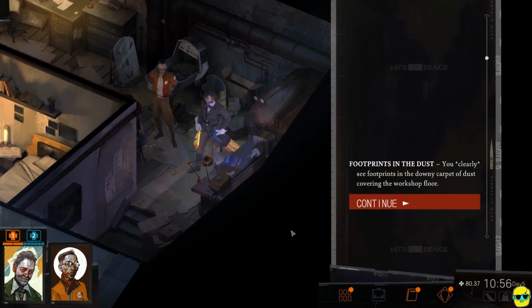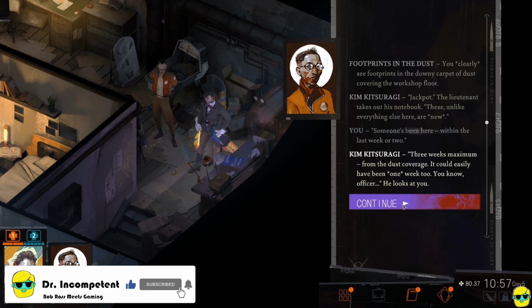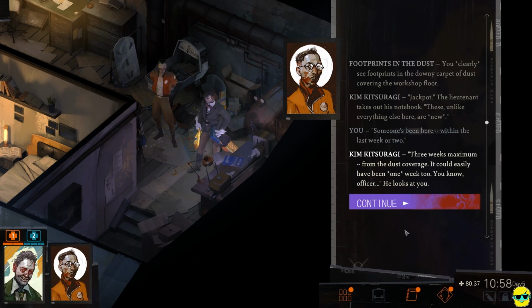You clearly see footprints in the downy carpet of dust covering the workshop floor. Jackpot. These, unlike everything else here, are new. Someone's been here within the last week or two. 3 weeks maximum, from the dust coverage. It could easily have been 1 week too.